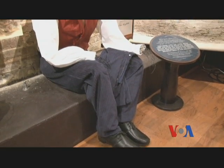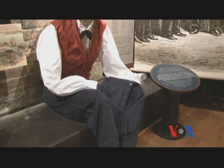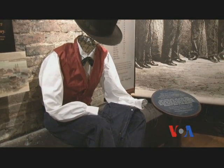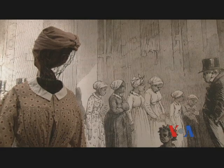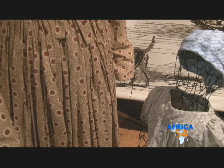The slaves, they would actually try to get rid of these clothes as soon as they could because they did not want to be reminded of being sold at market like property. The slaves were sold for up to 4 times what the traders had paid for them. People would pay $1,200 for a slave back in those days, which is the equivalent of almost $30,000 in today's money.